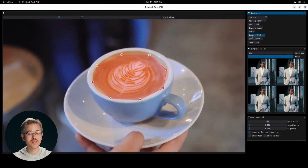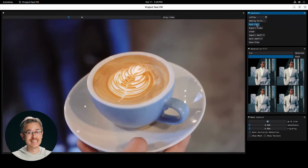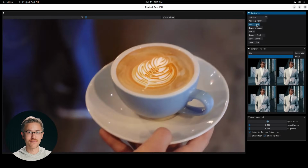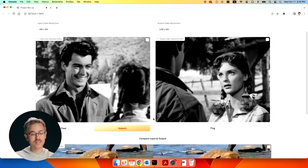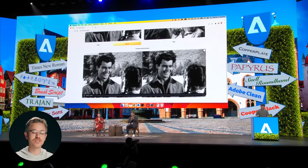Adobe Fast Fill is a completely new tool, but again, it is not available just yet. Not only do I think this technology will be good for removing people from the background, but I think this is absolutely going to change the visual effects industry. The AI video upscaling tool is awesome, but you can use Topaz Video in place of that feature, so you immediately have access to a tool that does that.